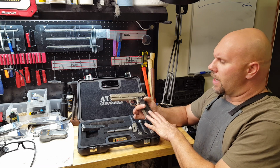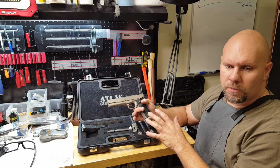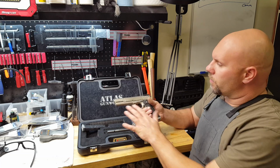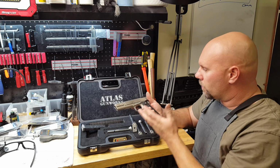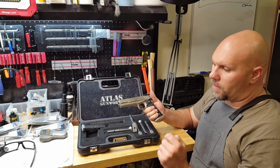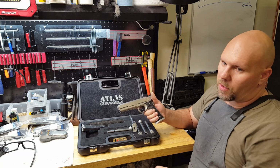The triggers to get them that light need to have somebody who knows what they're doing do them, but the guys in the business who are really good at it can reproduce that on most frames. So the nice part about the guns is the sights and the triggers. And then we come down to lots of people liking how these fit their hands and so forth. But what really makes the custom guns different, and what you need to look for in a custom gun, is not the parts list.